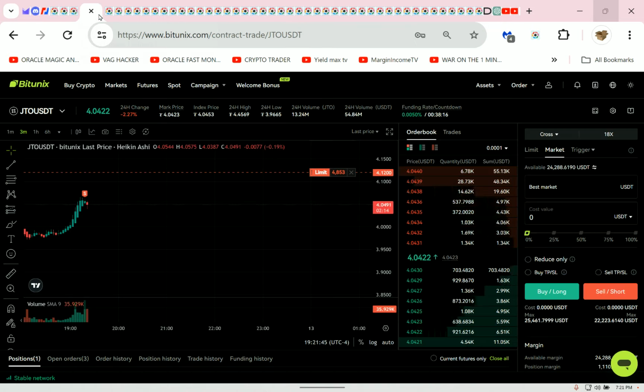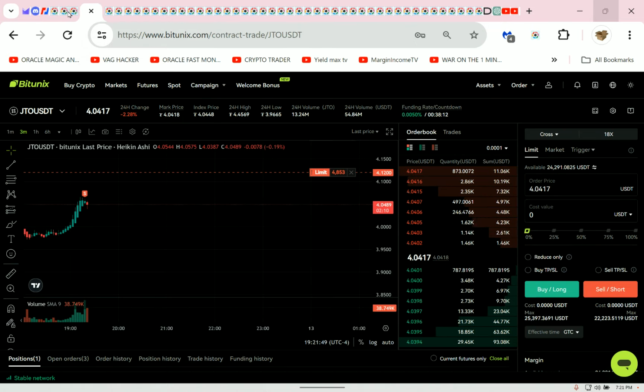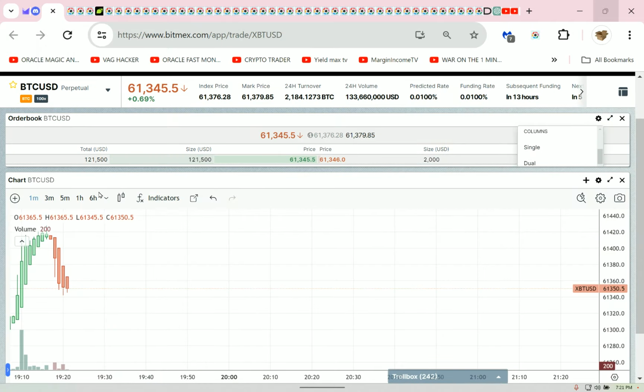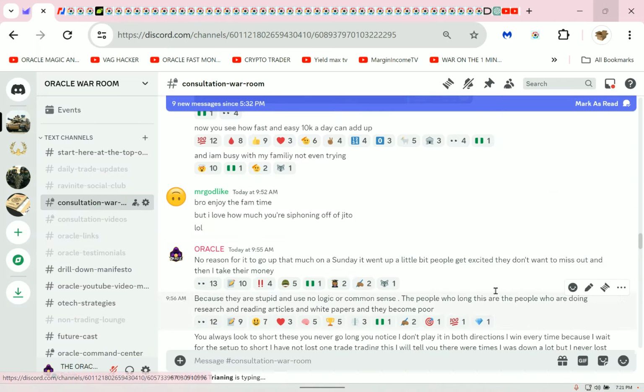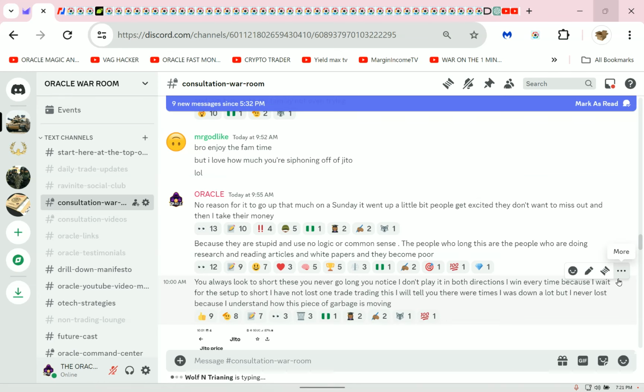Oracle said no reason for it to go up that much on a Sunday. It went up a little bit. People get excited. They don't want to miss out. And then I take their money. Hold on, I'm actually going to try to trade this. Oh, we have a breakout on the 1 hour on Bitcoin. So let's take this. Another one.